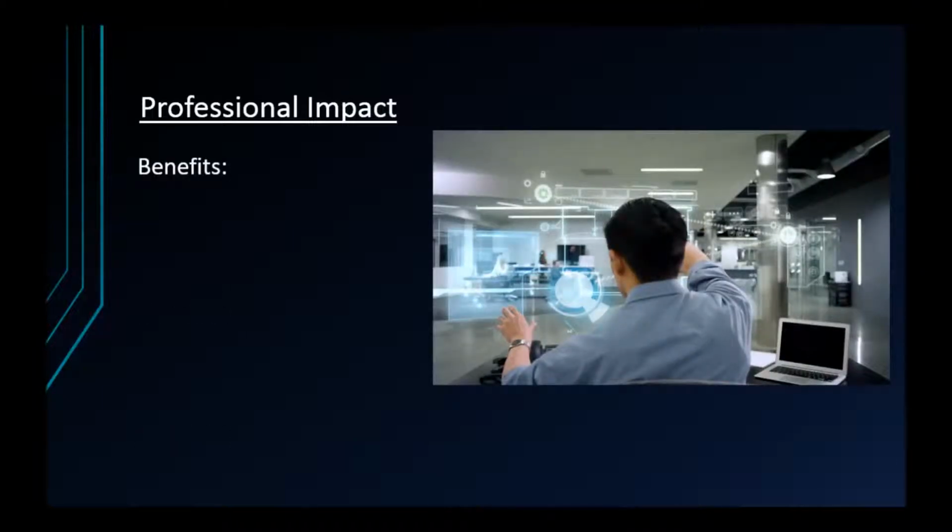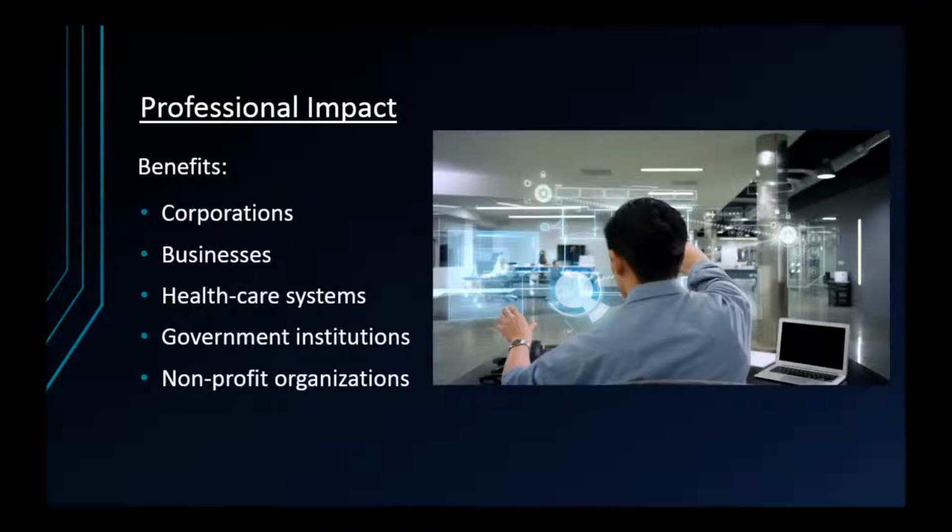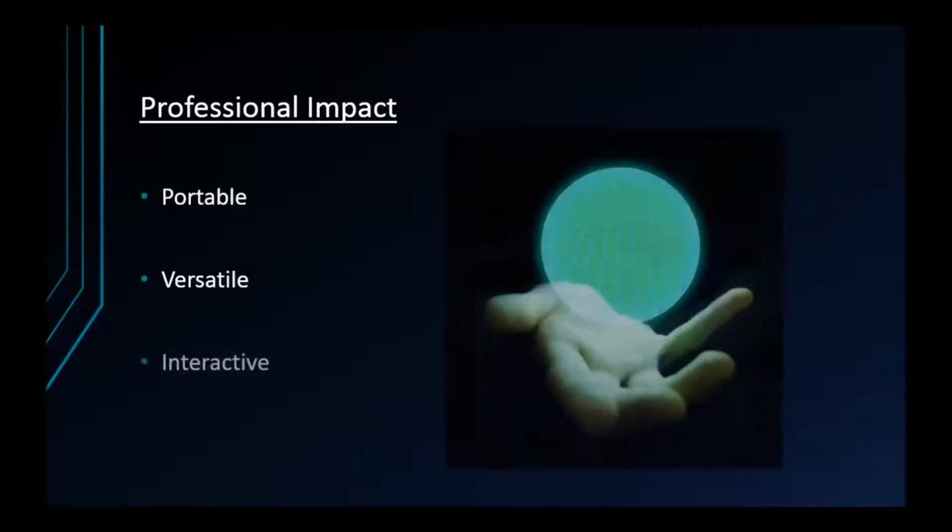Screenless display technology offers the ability to enable all corporate, business, healthcare, government, or nonprofit organizations to dynamically share information as it relates to their specific environment. The age of virtual information being confined to the size of a stagnant single monitor display can be replaced by a screenless method that provides information that is highly portable, versatile, and interactive.